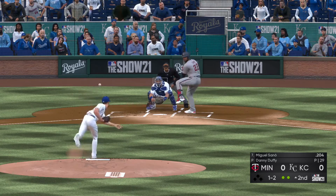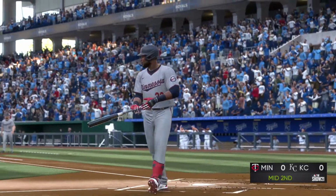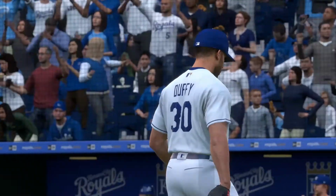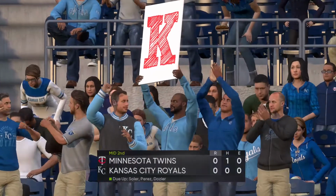Trying to strike out the side. Here it is. And just a masterful job of pitching here as he strikes out the side in order. Down go the Twins in order. We'll go to the bottom of the 2nd. No score.